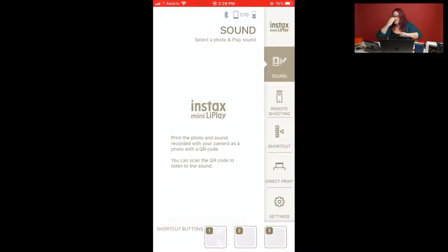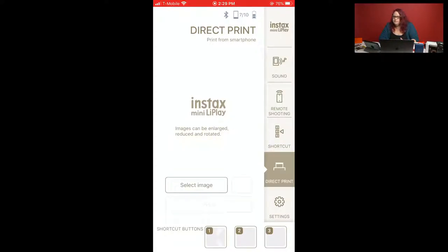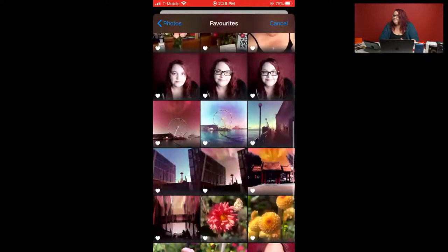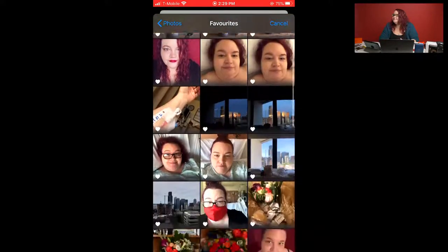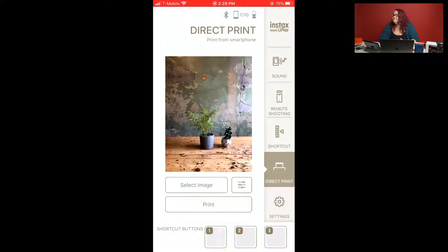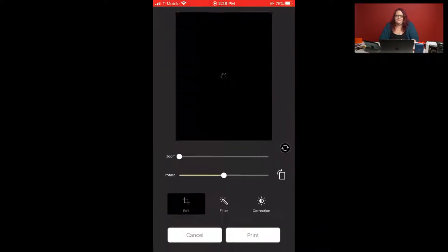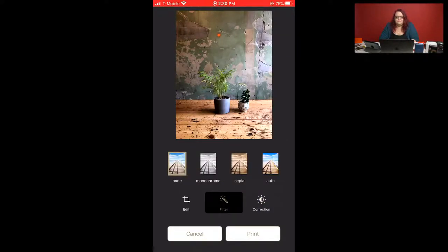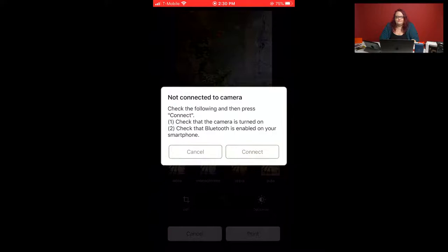Now, this is pretty simple to get started with. What I will normally do here is direct print. This lets me select an image. And I like to favorite my images that I'm thinking about printing. So I'm going to go to this photo here. It's a really cute little photo. And you can play around with a slight edit of the print if you want to. Here I might boost the saturation just a little bit. And then here I might look at the auto filter as well. And once I'm happy with that, I'm just going to hit print.